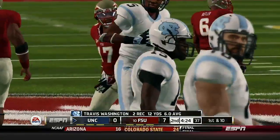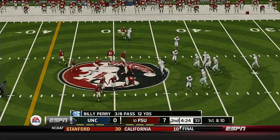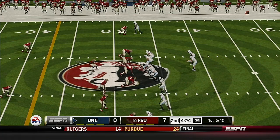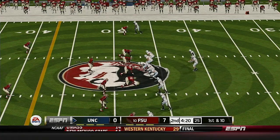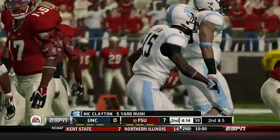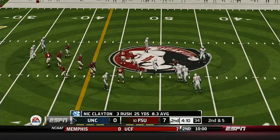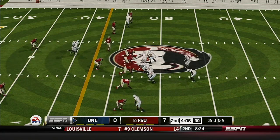That is money in the bank. Sometimes you just can't stop a good combination. They go to the left for a nice gain. That brings him second and 5. Roger, Roger. Mike 22, he's coming. 22's coming. Mike, Mike.